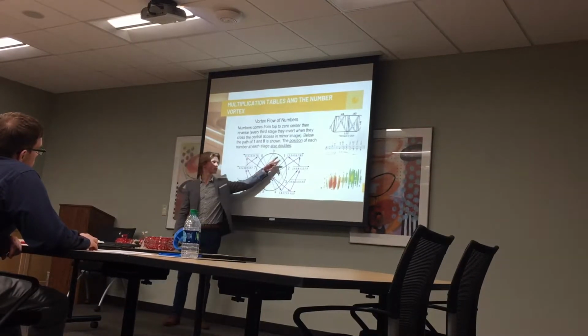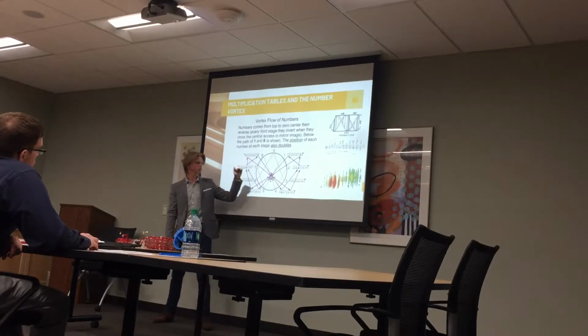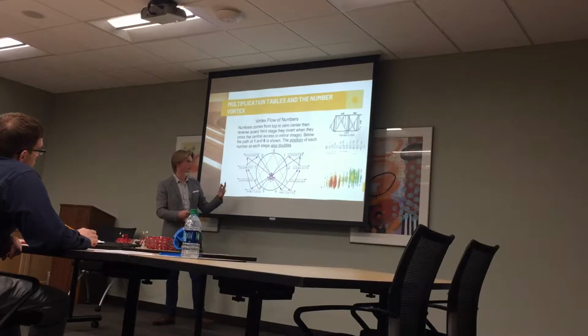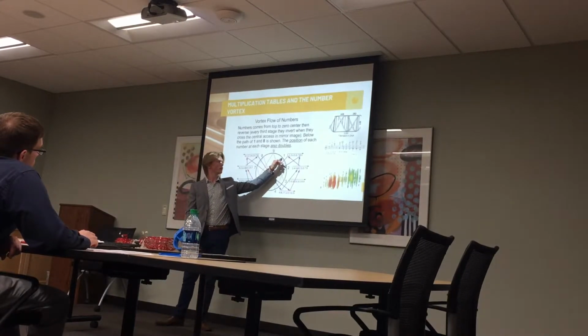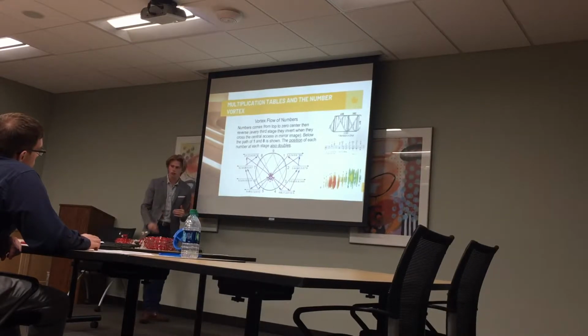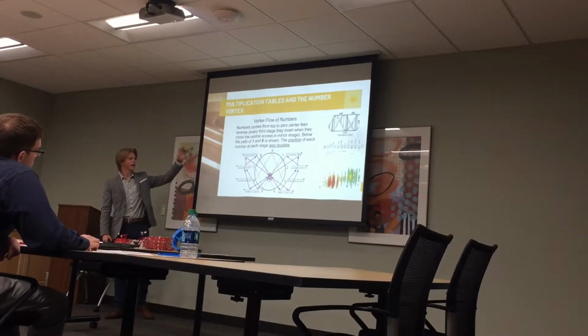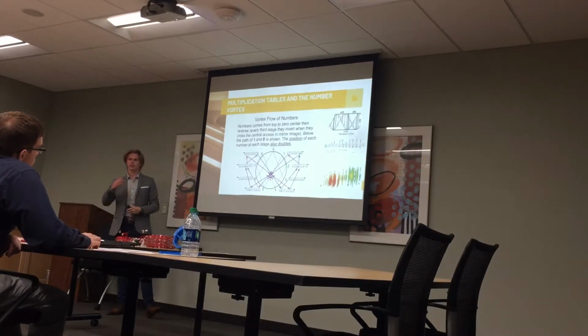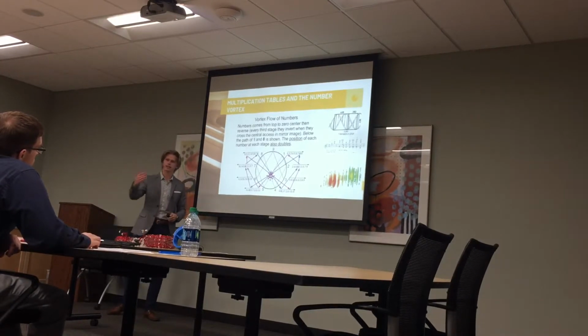So if you go to this symbol right here, the bounded infinity, it's a doubling circuit that cannot be broken: halving, dividing, multiplying, and such. So 1 doubles to 2, 2 doubles to 4, 4 doubles to 8, 8 doubles to 7. Now why do I have a 7 there? I have a 7 there because 8 doubled is 16, and 1 plus 6 is 7.